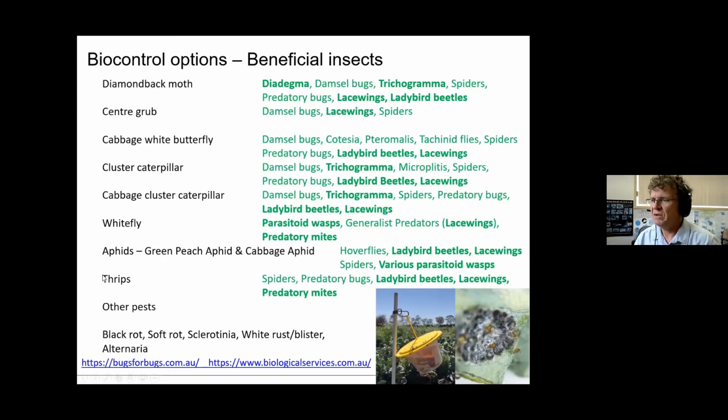I've just put down a couple of websites for Bugs for Bugs and Biological Services where you can actually access these beneficial insects. If you do look at introducing beneficial insects, it's always a great idea to talk to these guys, and they will help you as best they can, because they want to make sure that what you buy off them is going to work. They don't just want to sell them to you for the sake of making money. They want to make sure you get the best value you can out of them.